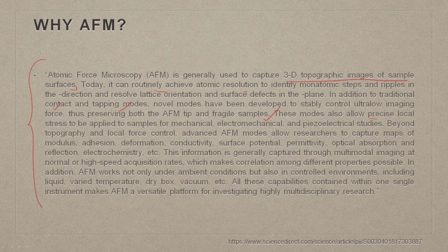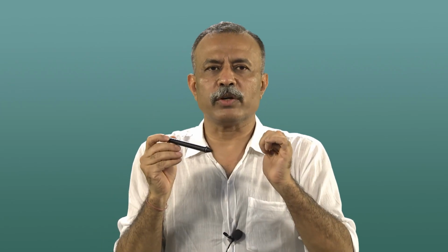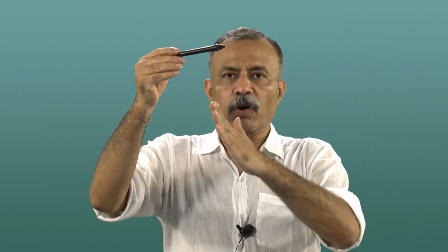These modes also allow precise local stress to be applied to samples for mechanical, electromechanical, and piezoelectrical studies, and we will come to that. What does that mean? When you are using the tip like this, you are tapping it in order to figure out what kind of mechanical deformities you can do. You remember in the beginning I was telling you that you can tap the surface to figure out whether the surface deforms or does not deform. Based on that, there will be a change in the vibration frequency of the tip itself, and based on that you can figure out the mechanical nature of the particular substrate.